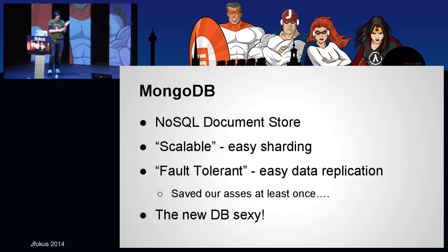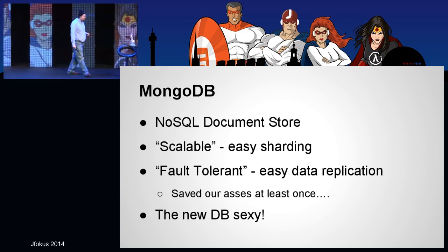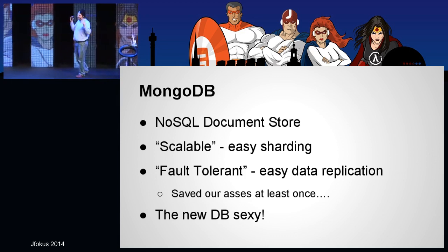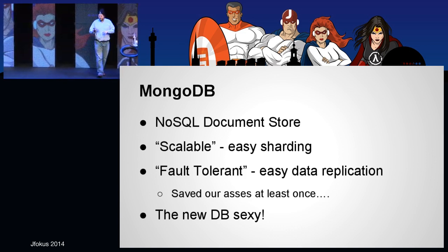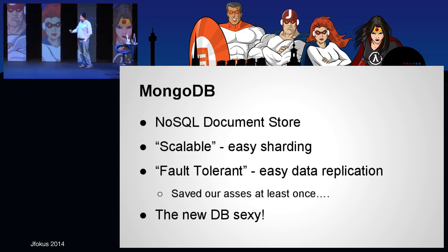MongoDB. From the good to the not so good. So MongoDB is a NoSQL document store. Which means that instead of having a relational model where you're putting tuples into a set of tuples, everything is effectively a huge blob of JSON, which under the hood turns into a binary format. It's scalable in the sense that it's really easy to do sharding and split up data, and it's also easy to get replication, so there's an element of fault tolerance if you get a server go down. A lot of the NoSQL databases have a different thing that they're good at, whereas Mongo is a bit more well-rounded. It's a jack of all trades, I guess.